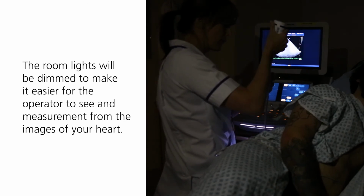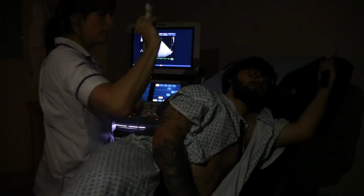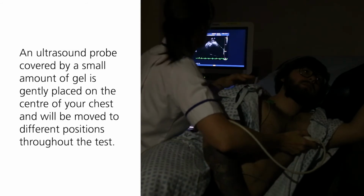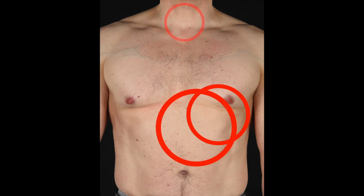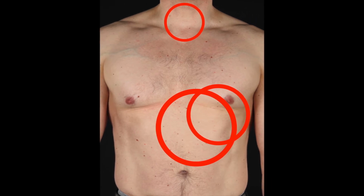and measure from the images of your heart. An ultrasound probe covered by a small amount of gel is placed gently on the centre of your chest and will be moved to different positions throughout the test, including beneath the left breast, beneath the rib cage and to the base of your neck. This enables us to see images of your heart from a number of different angles, which are then recorded as moving images and still images.